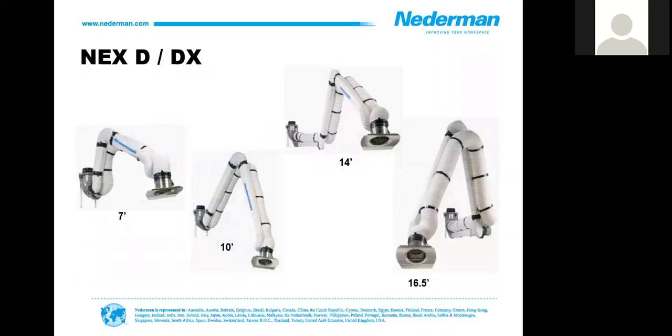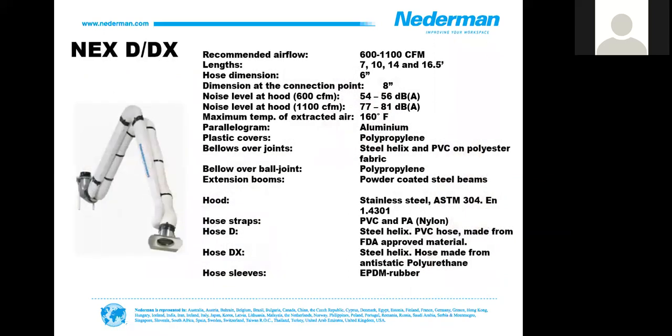I can offer this in 7 foot all the way to 16.5 foot. Again, decibel levels are very low here. Even at 600 CFM, we're only at 56 decibels. We get a little higher when we get to the 1000, 1100 CFM, up into the 81 decibel range. However, that's still not an extreme amount of noise given a work environment.